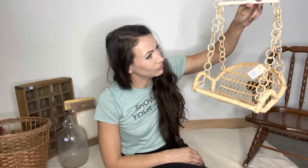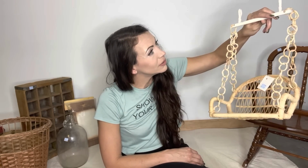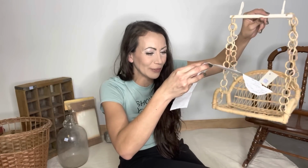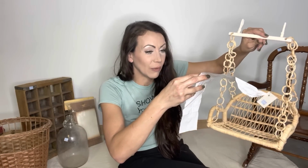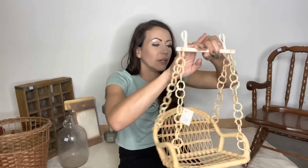Did I need this? No. Is it mini? Yes. Is it cute? Yes. Would a plant look really cute on it? Yes. So did I buy it? Yes. $9.95 originally. This would have been the most expensive thing. Well, it is the most expensive thing I bought. I ended up paying $4.89 for it.